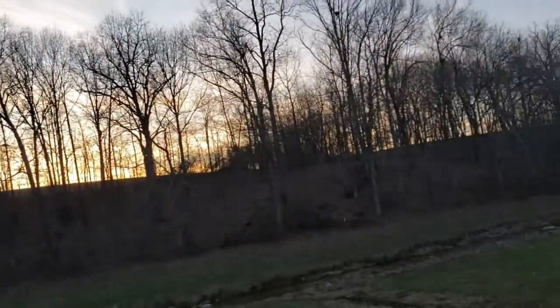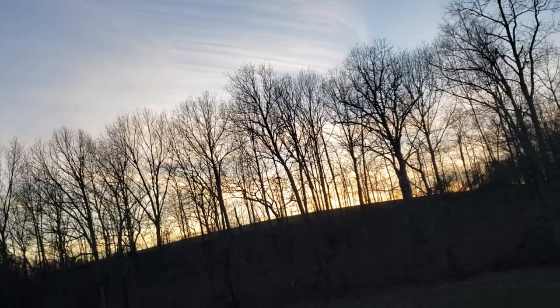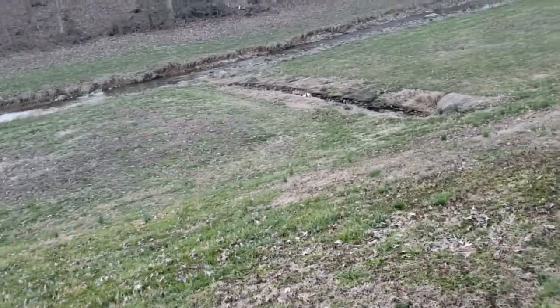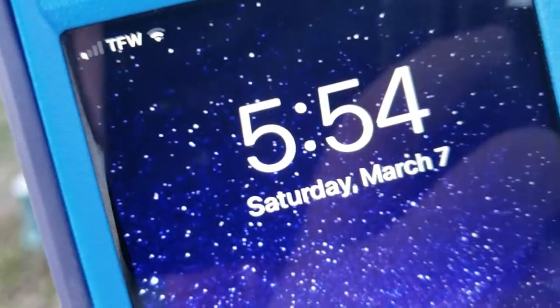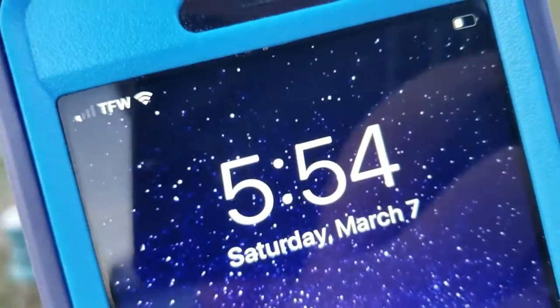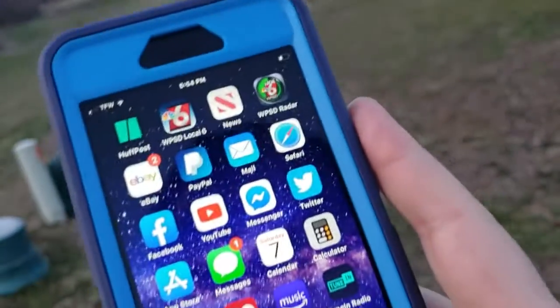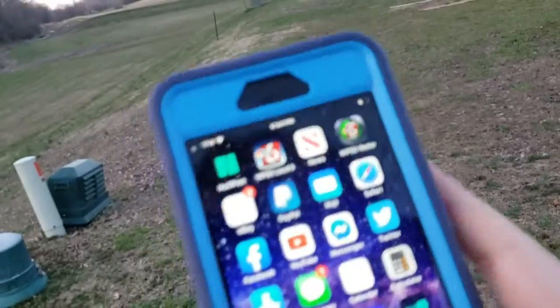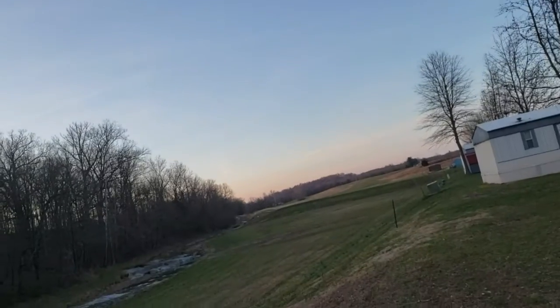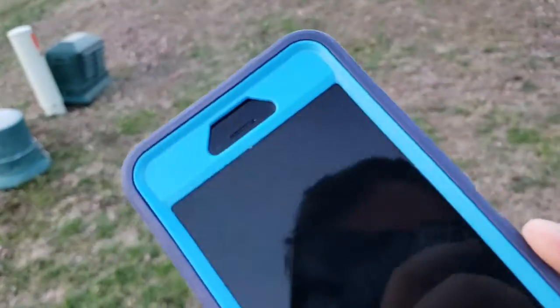But anyway, y'all can see right now, like I said, I have my iPhone here. Okay, so I've got the iPhone. When we turn it on, you can see what time it is right there, 5:54. So we're a few minutes away from the sun setting here. Okay, so the sun's setting here. You'll see there's the iPhone right there. Okay, 6S Plus, and it has the headphone jack. The new ones don't. So, see, I put it in this cool little case here, blue.